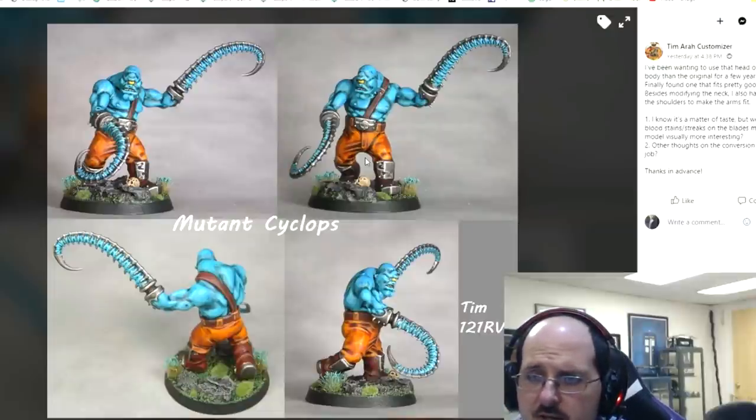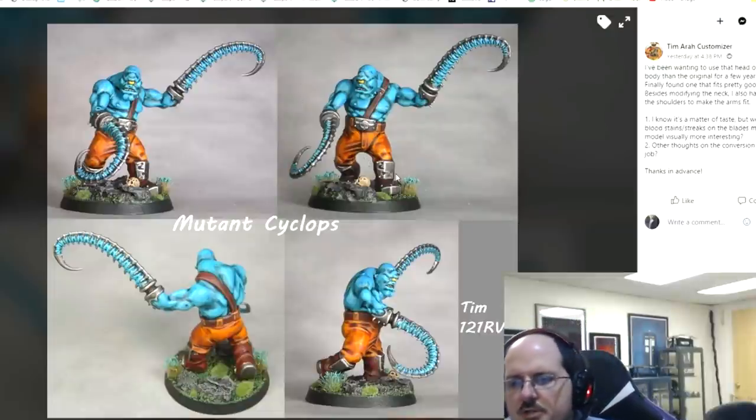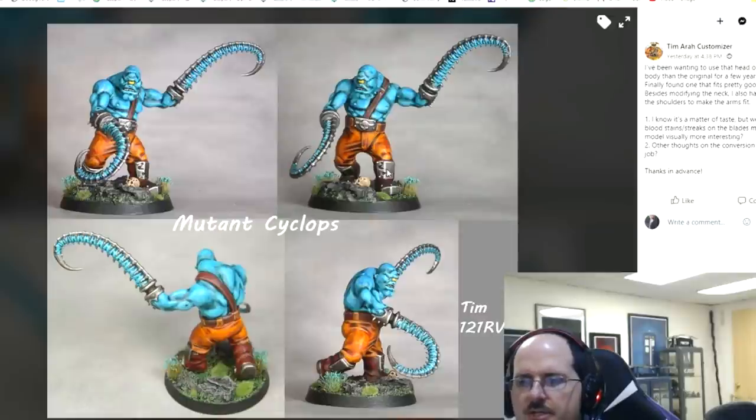I think the head works fine. I think the conversion's cool. I have no issue with that. I think it looks very natural, so that's certainly successful. And yeah, you could use a little bit of light blood staining. Just use a very deep red and just some very light touches, and I think that'd be cool to show that it scraped along some people. No issue at all.